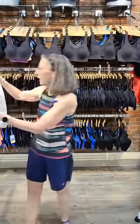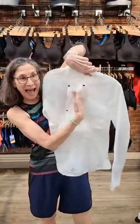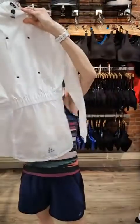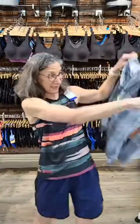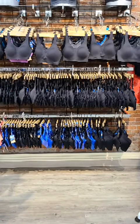But look at this one right here. This one has ventilation in the back, and that part's reflective, those black things, and it's got style. And this one I have in a 2X. Did you get it? Almost. This one I'm excited because I do have it in a 2X. It's very soft. And I believe I have the pink one also in a 2X.